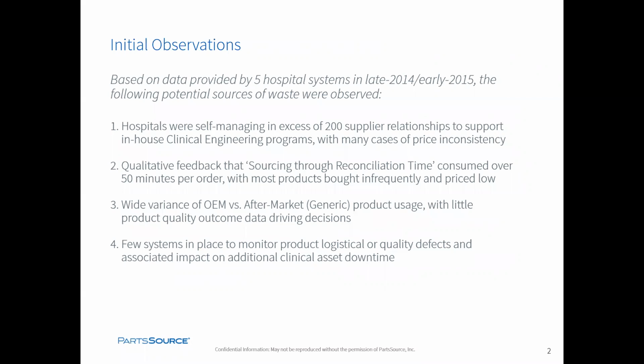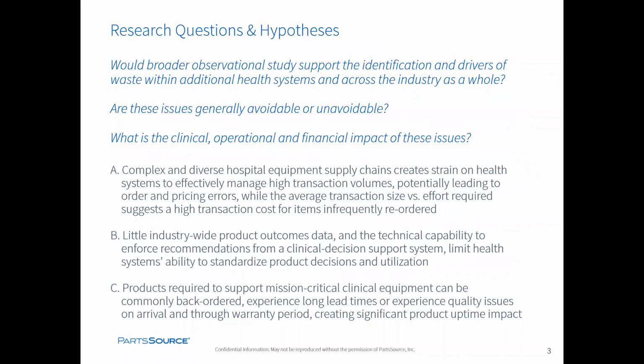And so we set out, following that initial study in 2014, 2015, and began to look at some broader research questions. So one, if we looked at a much larger data set, would it help identify drivers of waste effectively in the form of cost, quality, or productivity waste across the healthcare industry? 2, are these issues generally avoidable or unavoidable? And 3, what's the clinical, operational, financial impact of these issues? And those were really the 3 primary questions that we sought to answer.